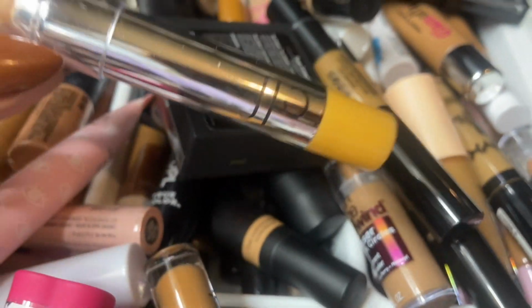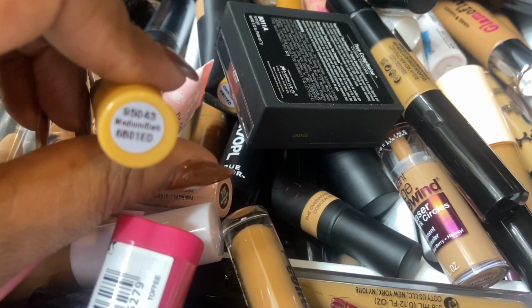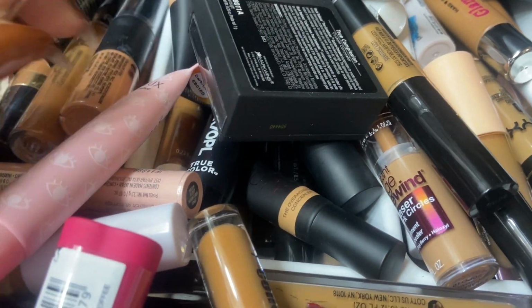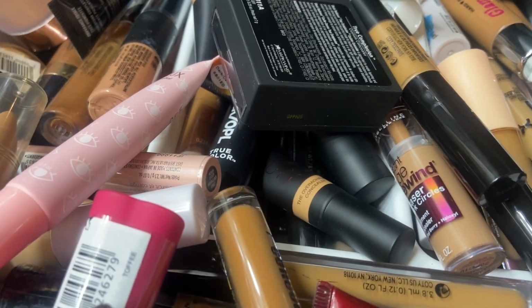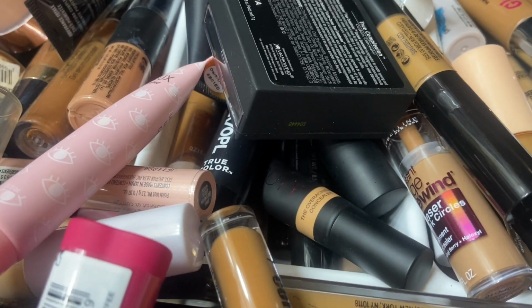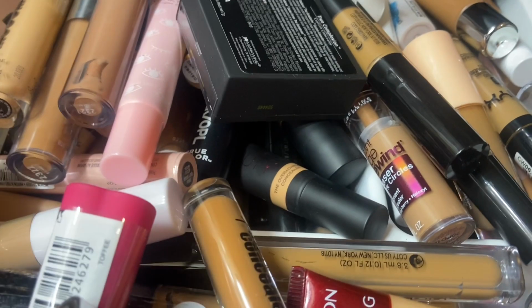I feel like I want to do something like this, one of these pencil ones. So this is from e.l.f. and it's in medium deep, and it's kind of like a pencil. We're gonna do some swatches, so yeah, we'll go with that. We'll see what these do and decide if they're gonna stay in our collection or not.